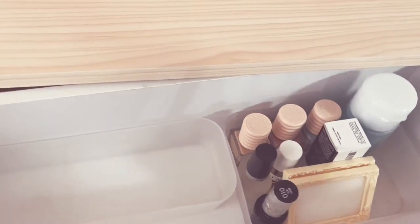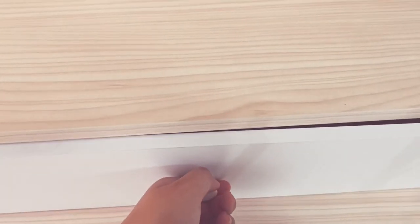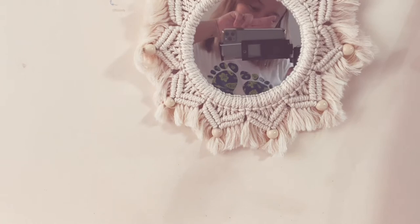I have here a drawer storage for my nail art stuff and other polishes that I love using. This is supposed to be my office table, but I guess this is going to be my nail art table from now on.